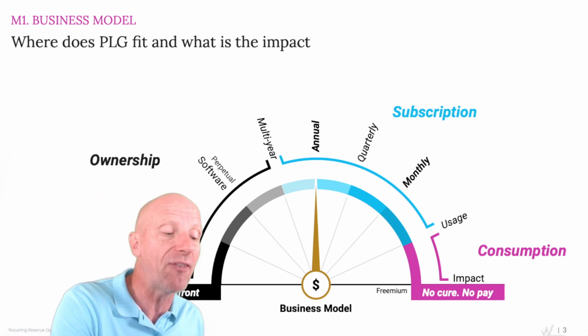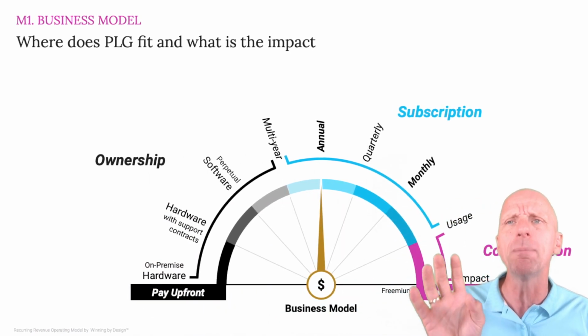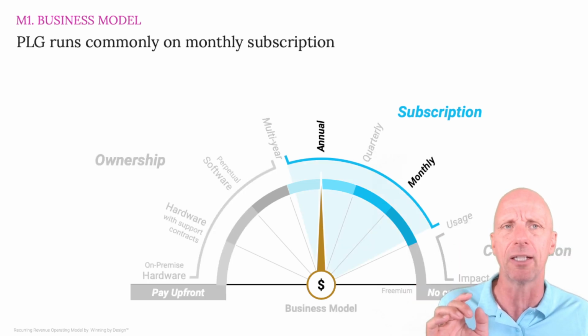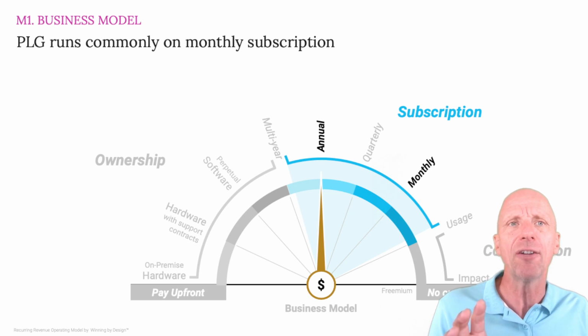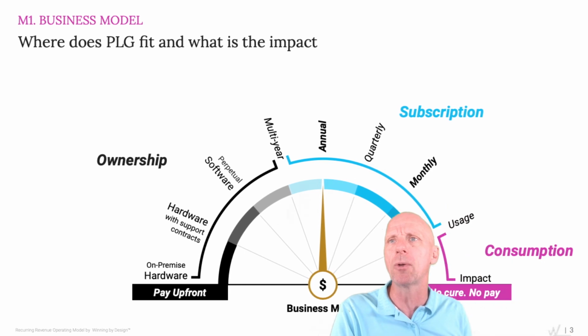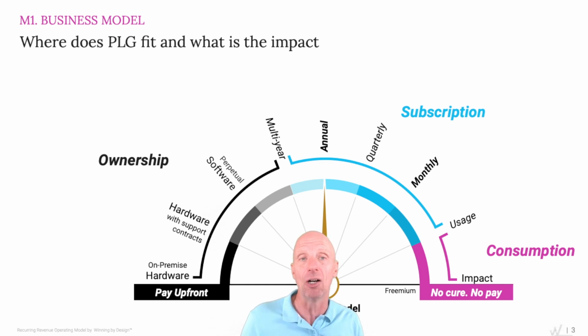All of these models can be found on our YouTube site under youtube.com/winningbydesign, where each of these models is explained in detail. I'm only going to go over the highlights of it down here. What we see here is the different models that are taking place. On the left, I got ownership. On top, I got subscription, which is commonly SaaS. And on the right, I got consumption, which is, for example, ad consumption. When I consume an ad or I click on something, I enter my credit card information, then the supplier gets paid. On the left, that ownership is on-prem equipment, perpetual software, and so on and so forth.